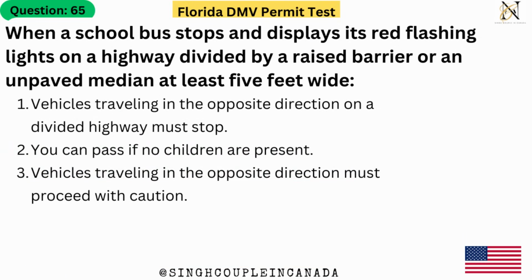When a school bus stops and displays its red flashing lights on a highway divided by a raised barrier or an unpaved median at least 5 feet wide: 1. Vehicles traveling in the opposite direction on a divided highway must stop. 2. You can pass if no children are present. 3. Vehicles traveling in the opposite direction must proceed with caution.